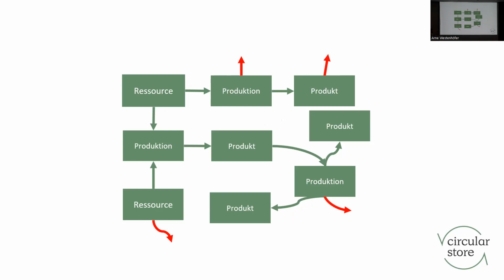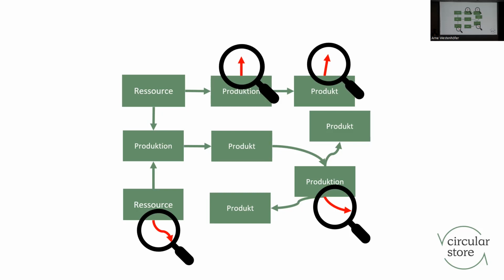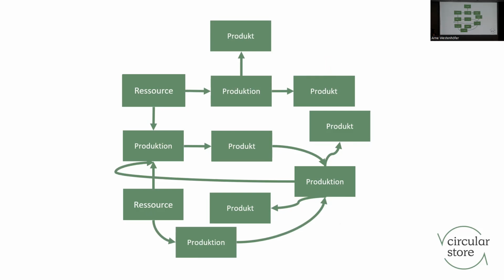It looks more like this. You have production, a product, the product is part of a new product, recycling of residues, processes, and everywhere we have material flows, energy flow that go out of the system. Incineration, waste. In the biogene area, a lot of residue goes on the field or stays on the field. And we take a look at this type of material flow, analyze them, and try to reintroduce everything into a circular cycle. How do we do that?